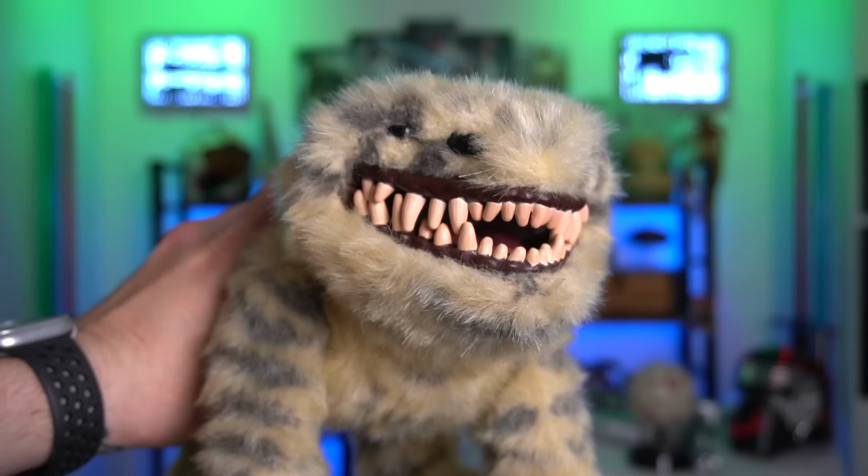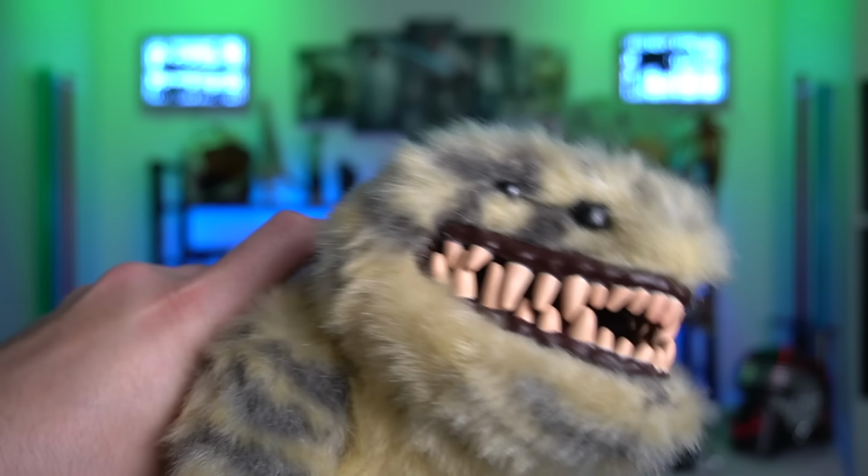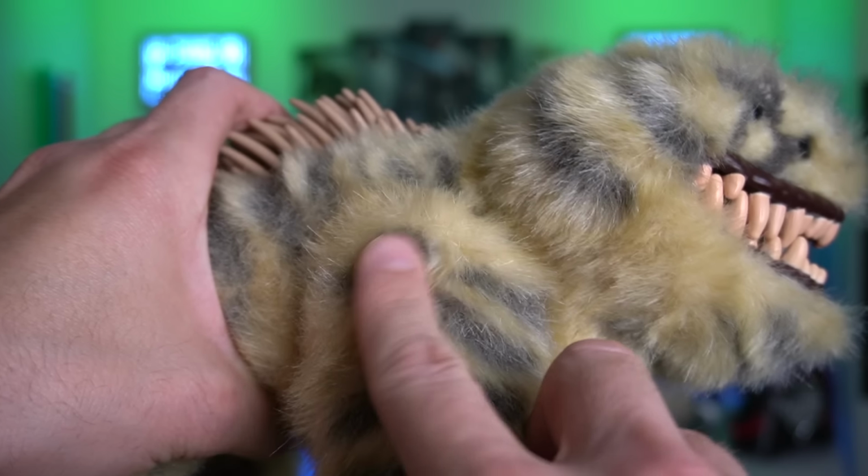It's a little bit pricey at about $54.95. However, it does two different features, but let's take a close look. How could something be so cute and so scary at the same time? Beady little black eyes, sharp, scary teeth. The fur is soft, but has a little bit of a wiry texture to it.